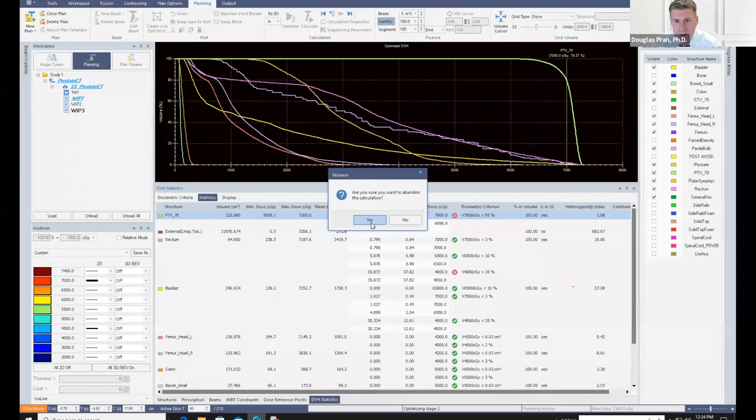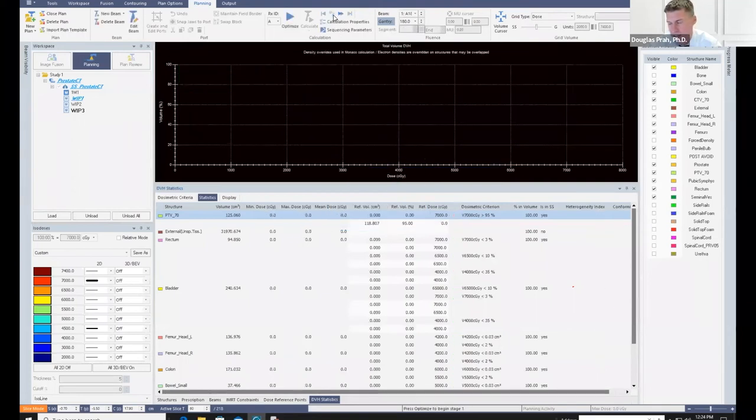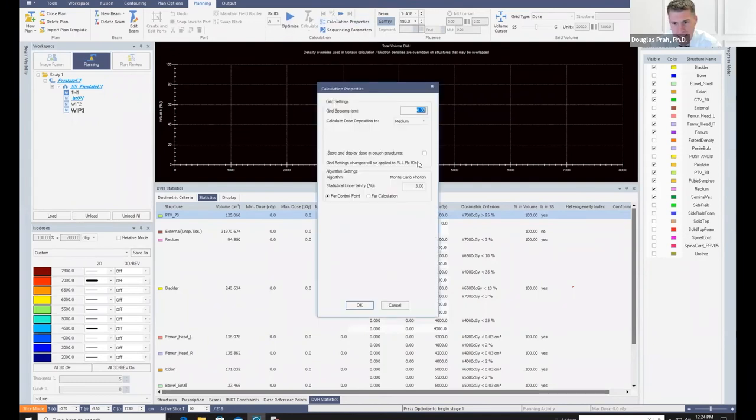Let me just restart this, and then Monaco isn't the best planning system for live demos, I'll say that. Let's just increase this to something larger. And then maybe I will do like this.